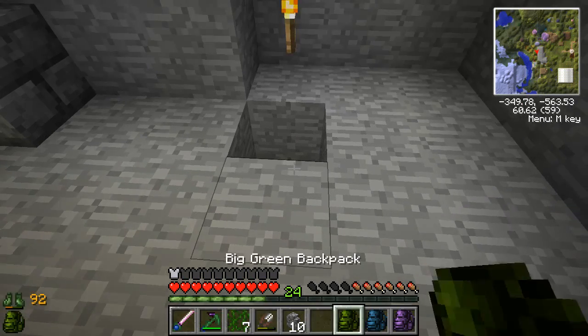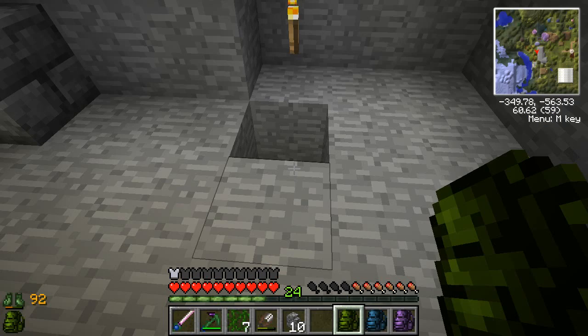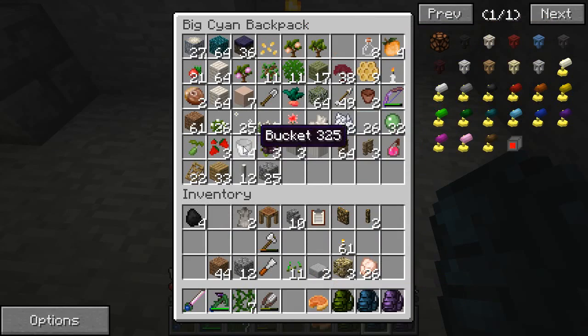All right, where's my big, successful... Ooh, there's a geisha cake. I'm getting hungry. I can't eat geisha cake, though. Let's see. Some pumpkin pie. We'll eat the questionable pumpkin pie.